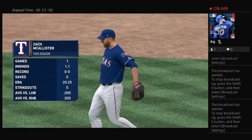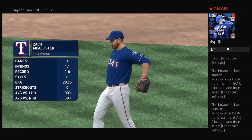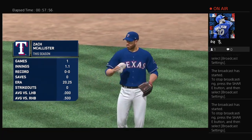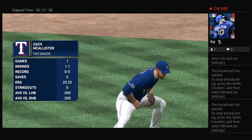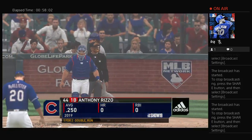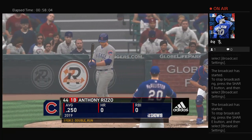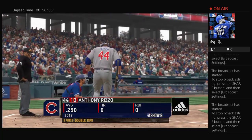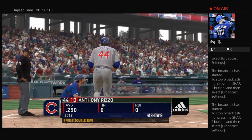Zach McAllister will come on in relief as he'll make his second appearance of the season so far. Number 20, Zach McAllister. Digging in once again, Anthony Rizzo. The first baseman, Anthony Rizzo.